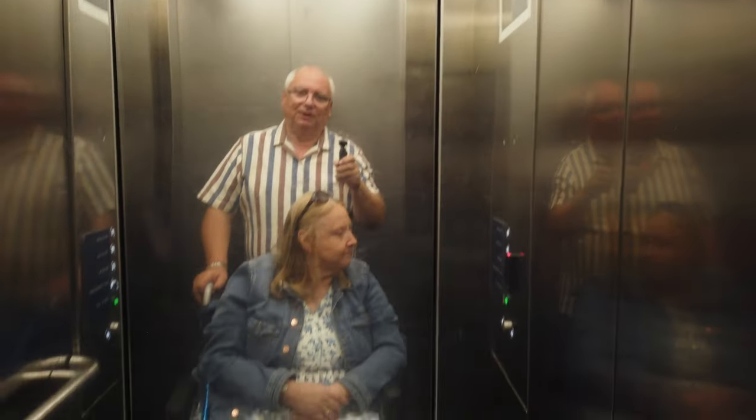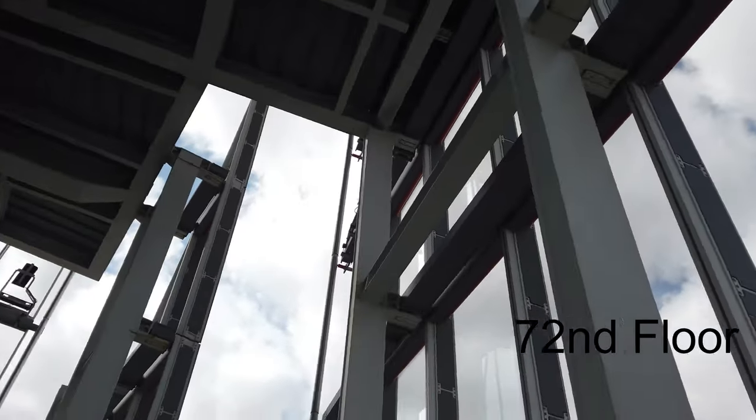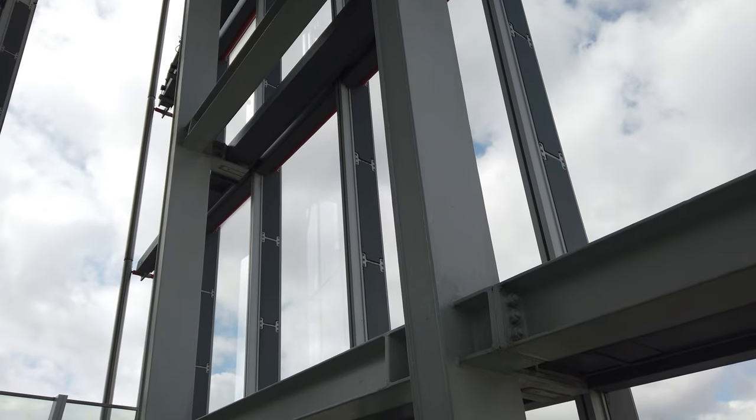Yeah, and then we went up another couple of floors to the 72nd floor, didn't we? Which is the outdoor area, a little bit cooler up there. But again, brilliant view, lovely sunny day. 69 floors now. Plane going to Heathrow.